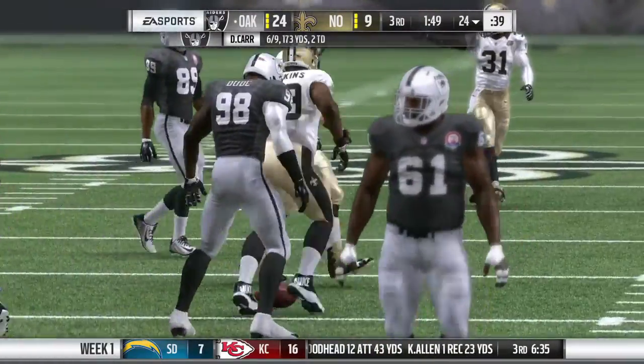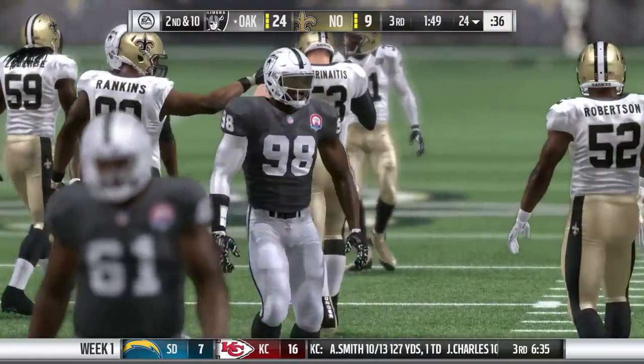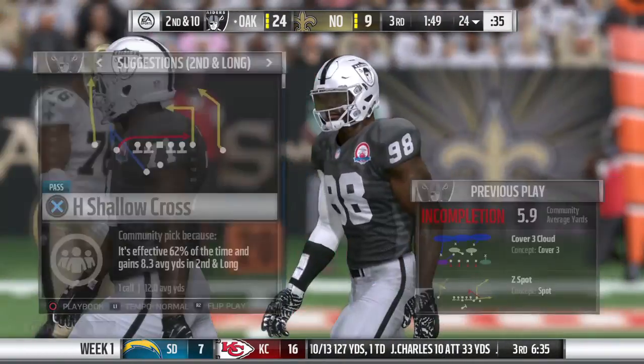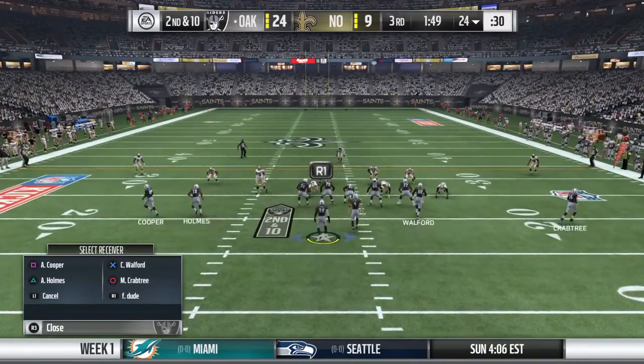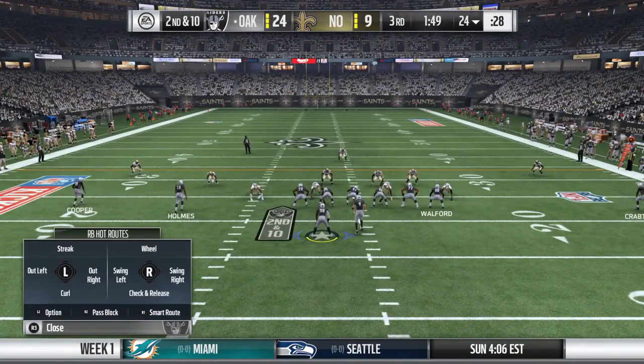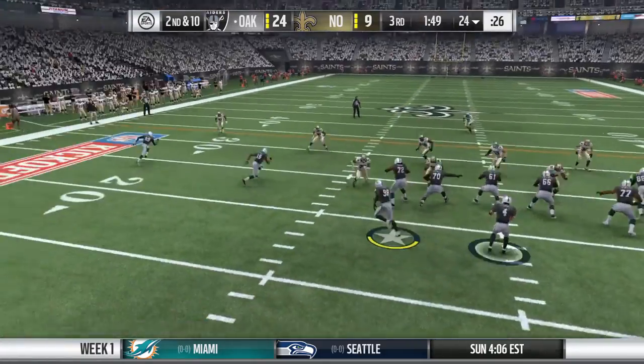Okay, so how do you do that? How do you shake things up? You look at what you called before, realize it hasn't worked, so something else. And maybe try and find one of those special plays from one of your better players, and maybe try and hit something big and get things going in the excitement area.